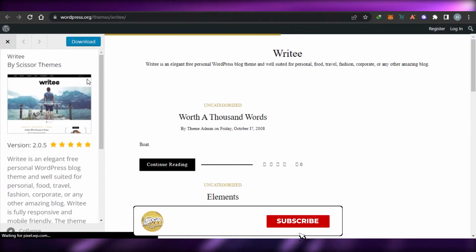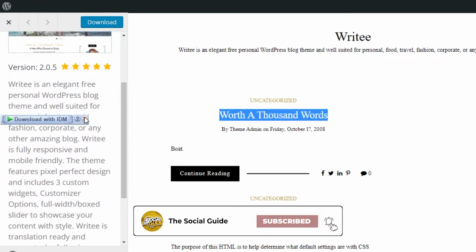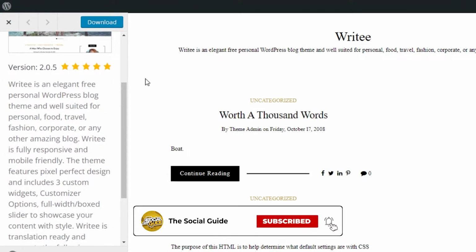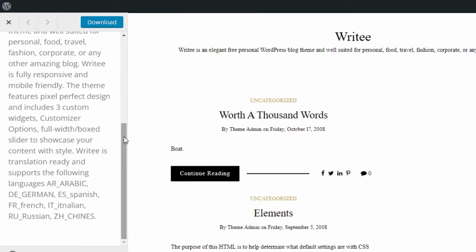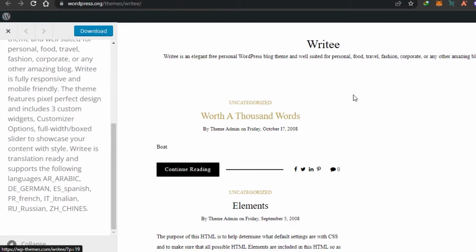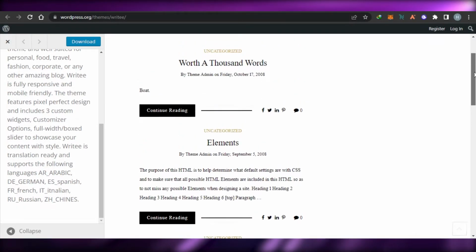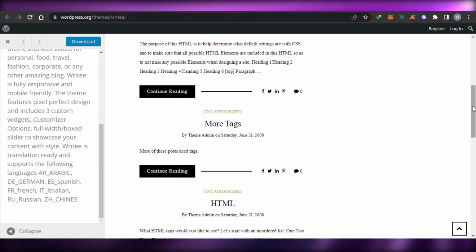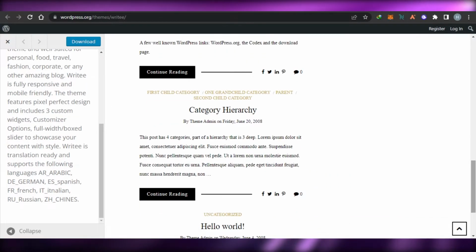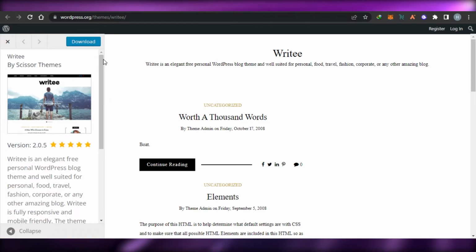So, on Write, we get fully responsive design, of course, and it is a mobile friendly theme, and it has all the customizable tools, widgets, full with boxed sliders. There is translation available and all of the features. So this is the preview of Write. Write is a very simple looking template. Of course, you will add your images, videos, and everything. We can add elements, tags, HTML links, and create categories. Header and footer are fully customizable, and you will be able to create a good blog with Write.